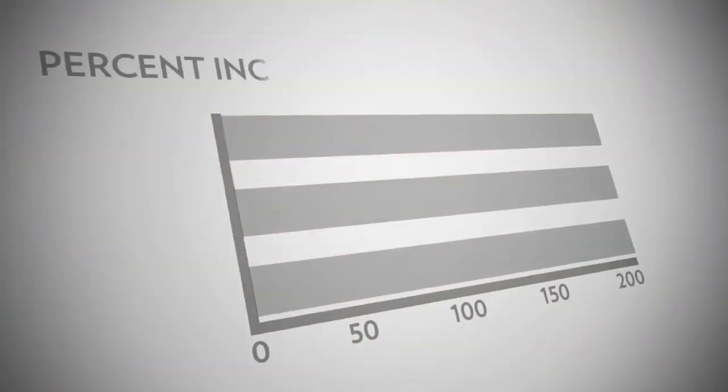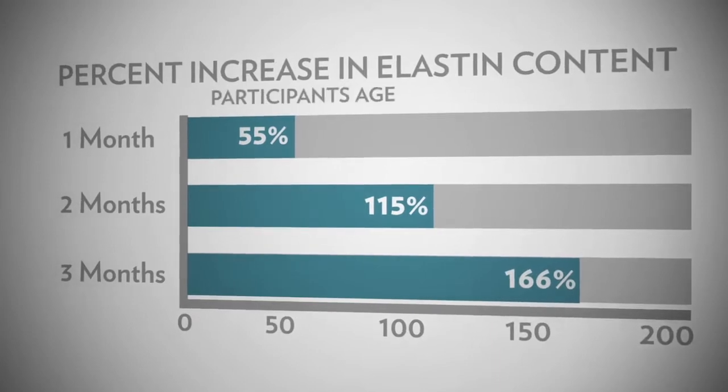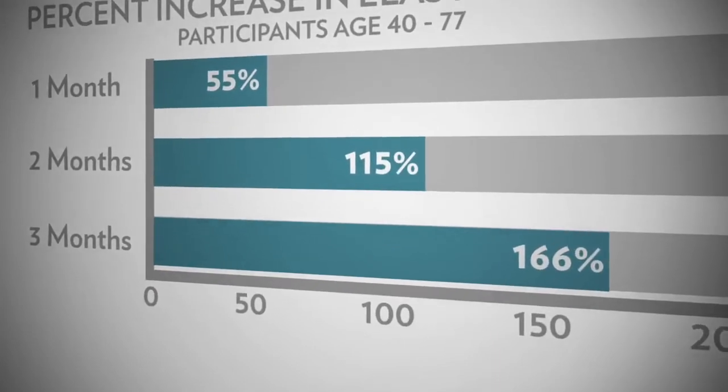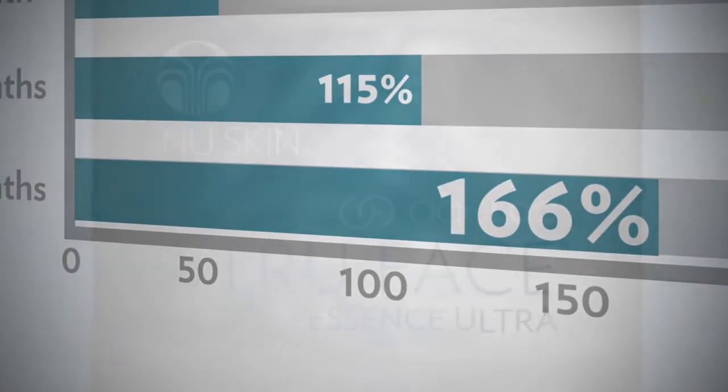Hi, I'm Chantel Bernison, the biochemist and inventor of ethicin, a clinically proven anti-aging ingredient. Ethicin is a unique molecule that has the ability to promote increased skin elasticity and help restore and contour skin to a more youthful firmness. Clinical studies at major university medical centers have revealed that after only 3 months of using ethicin, participants aged 40 to 77 averaged a 166% increase in their elastin content.